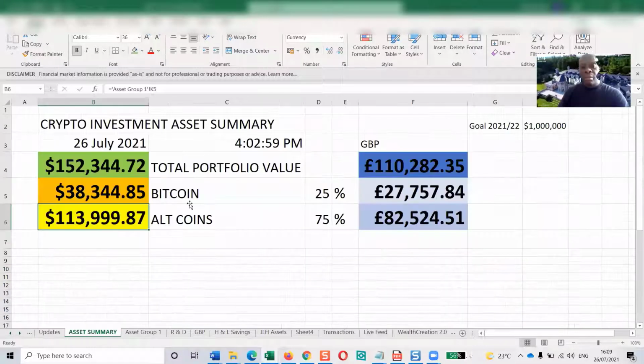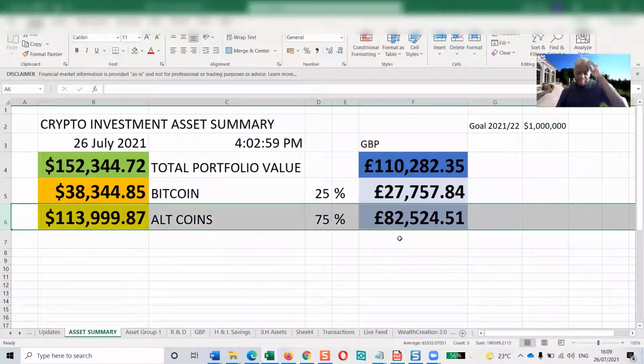Okay, but the key is we have more powerful strategies like this to do with the altcoins, and like I said, that's where 75% of my focus is. And so you can imagine what we have here. But for you to find out more about what we do, there are two parts.